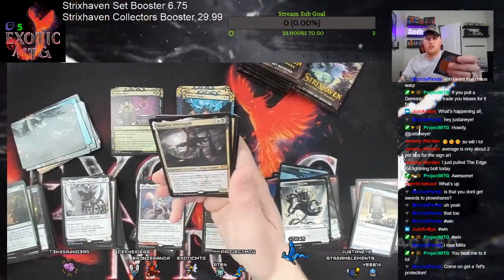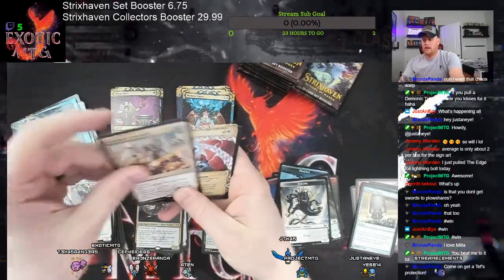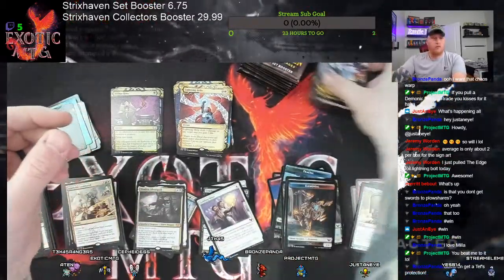All right, Shattered Silver Quill, another mythic. Lorehold Command, that's a good rare, as we mentioned earlier. Lightning Helix is a pretty darn good pull. Guiding Voice foil.